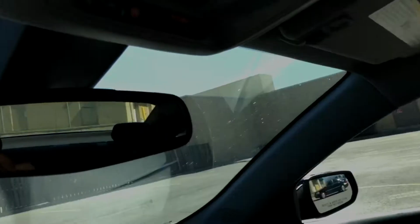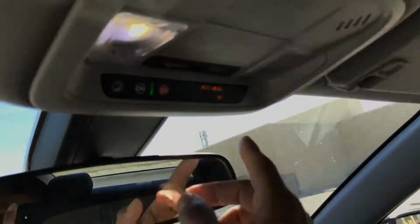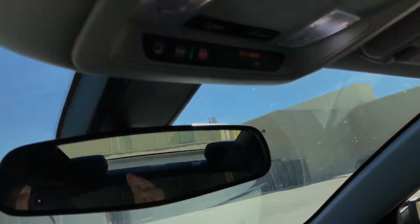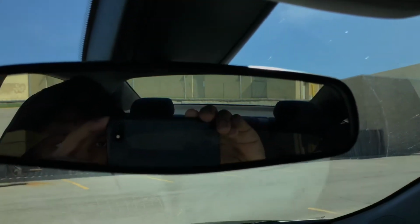Forgot to mention this, fabric interior on the LT. No sunroof. LED interior lights. You could also turn on all the lights with this button right here. There's a light underneath the center console right there. There's a light in the back. And I am just going to turn those lights off. OnStar is right at the top as well. Rear view mirror.